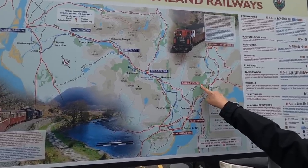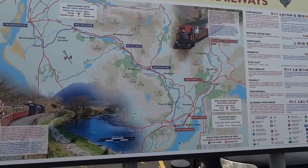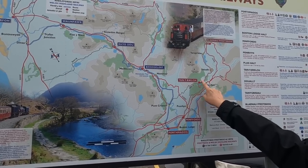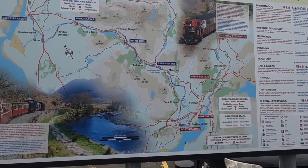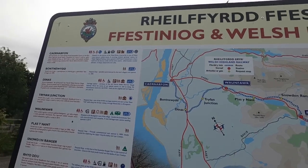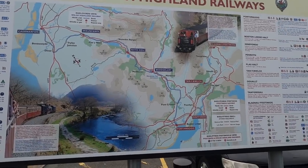I think they turn round and fill up with water or something there. Yeah, I think they do fill up with water. So I think that takes half an hour, it says, and then they turn around and it's half an hour back. And the last time we went up to Carnarvon, did that route, which is a little bit longer, obviously. That was great.